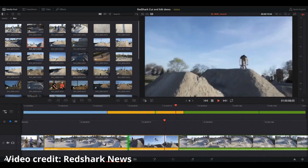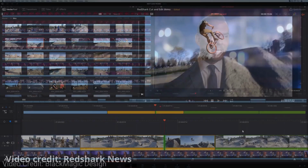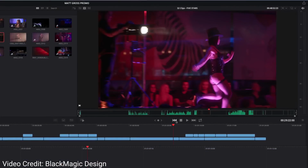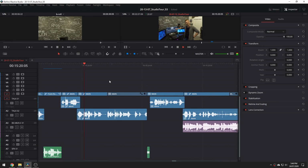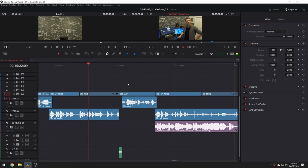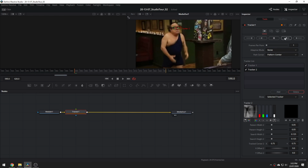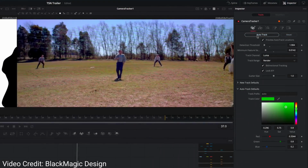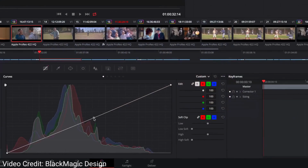From editing to audio mixing to color grading to final delivery and rendering. And that's just the Cut page. But if you want to sink your teeth into it, the Edit page has everything that Premiere has and more. And then when you dive into the nitty-gritty, the Fusion tab is basically Adobe After Effects, and the Color tab is the best thing about Resolve, in my humble opinion. It just enables you to make magic of any clip.